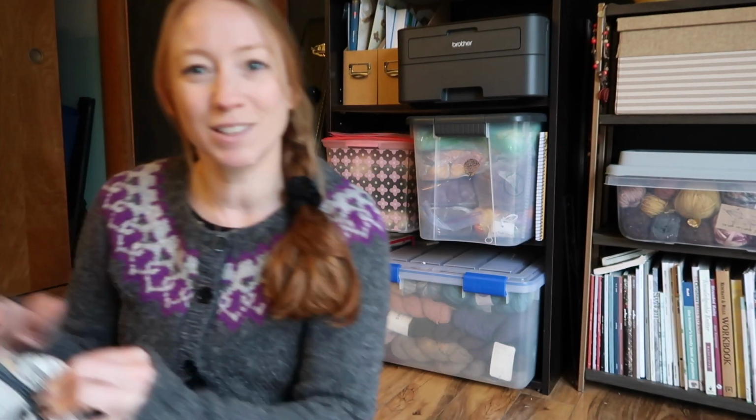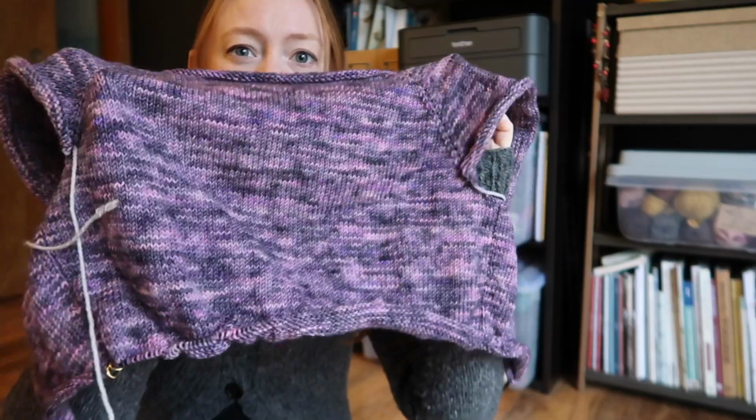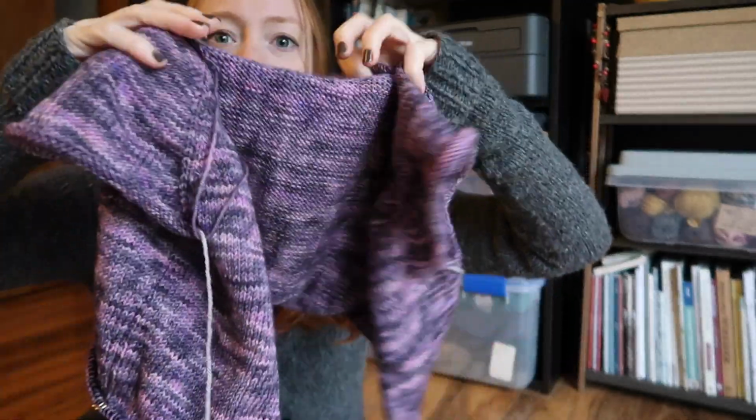see if I have the yardage I'll need, and maybe try to get a cast on right away. I did have another sweater in my queue, which was supposed to be next. I'm still working on my Ramona Light, which is a sport weight cardigan, and I'm pretty far along on that. So I just have to do the rest of the body, do the sleeves, and then the button bands and neckline.